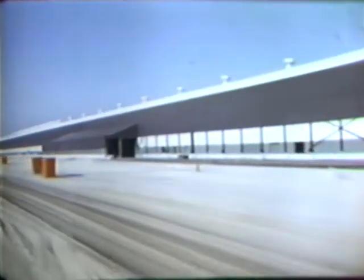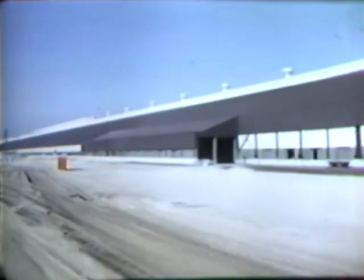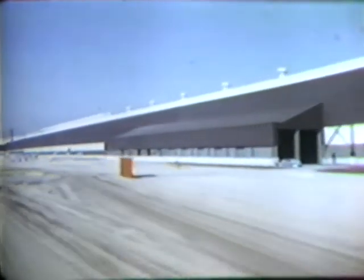This is the plate mill from the south side going west. This one building is more than a half-mile long, 3,000 feet. The plate mill complex alone contains 900,000 square feet of floor space.